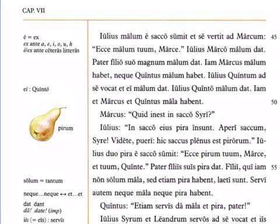Pater filio suo magnum malum dat. The father gives a big apple, that's our direct object, to his son, filio suo. There's our dative indirect object. Iam Marcus malum habet. Now Marcus has an apple. Neque Quintus malum habet. Nor does Quintus have an apple. Julius Quintum ad se vocat. Julius calls Quintus to him. Et ei malum dat. And he gives an apple ei, to him.